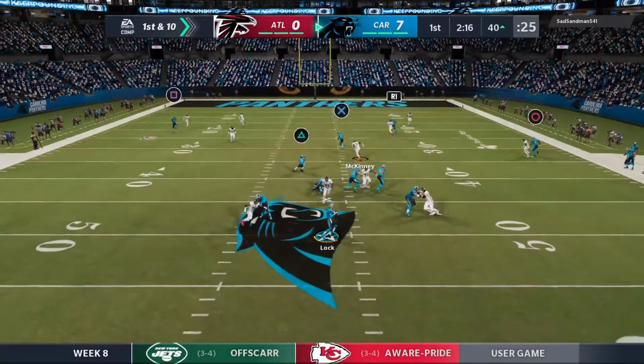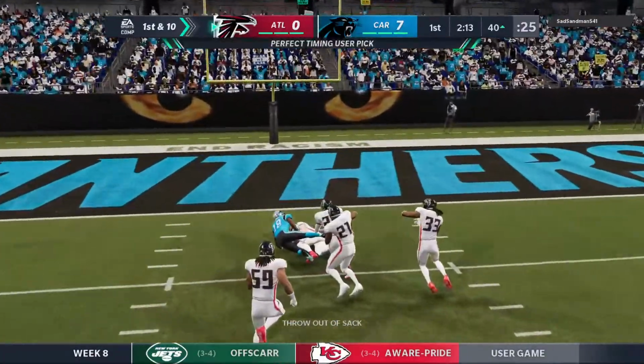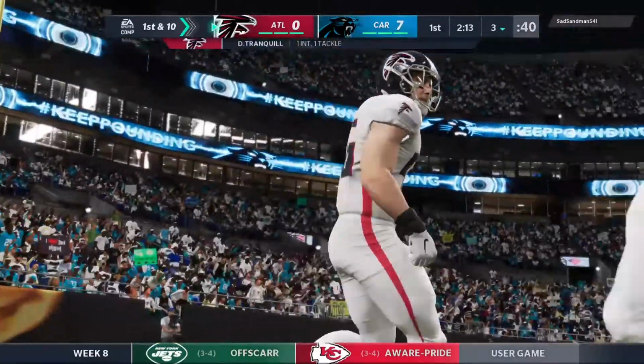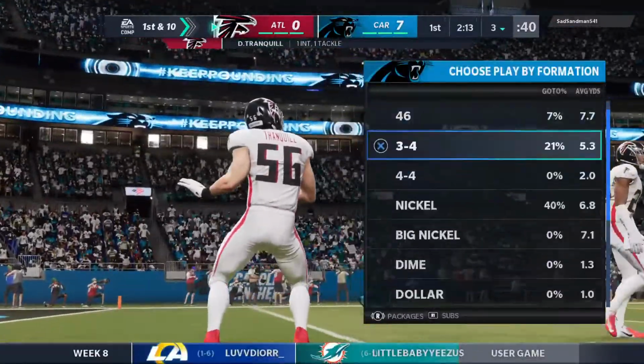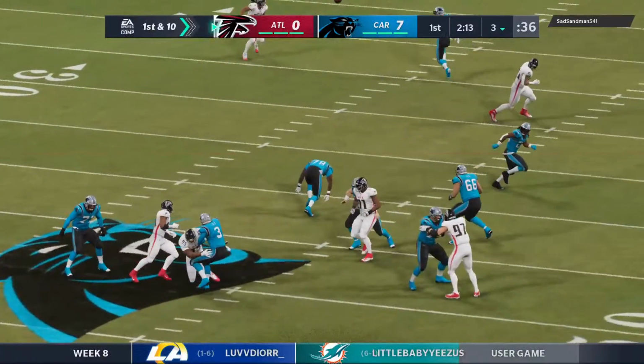On 1st and 10, here's Locke. He'll fire it deep for Reagor. Into double coverage, and it's intercepted. Picked off inside the 5. And a big turnover there as his guys will get the football back.